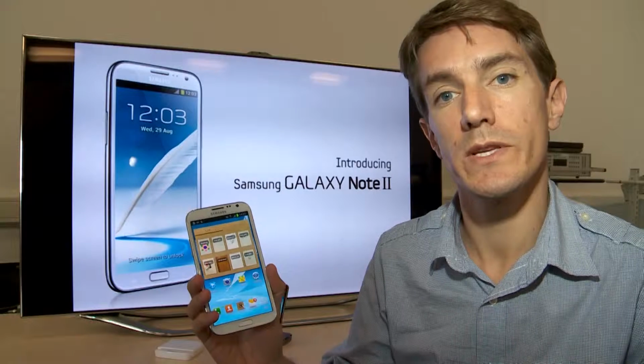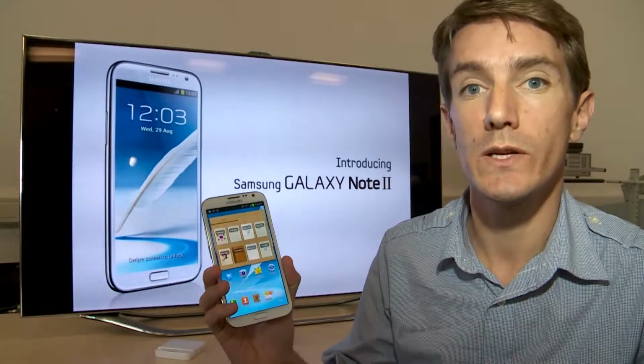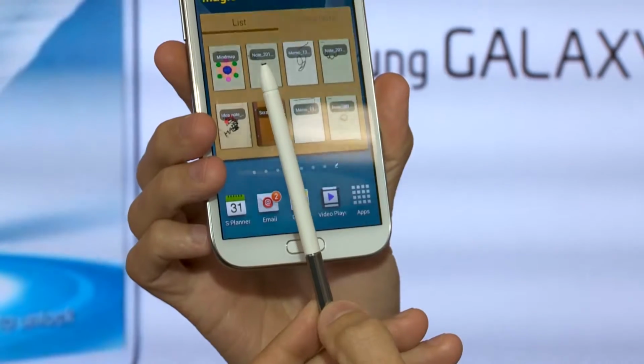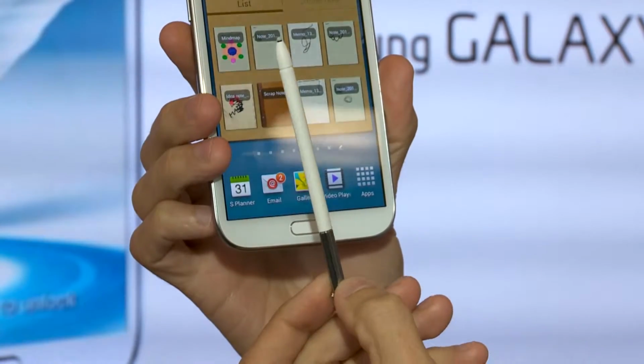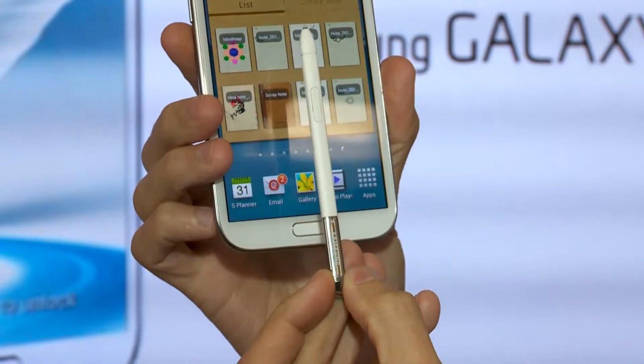Now, one thing that really set the Note apart from all the other smartphones on the market was that it comes with a supplied stylus, and you can control the device with that, or as you would normally with your finger. But this stylus isn't like the old style ones we saw with the first touchscreens. It actually gives you access to loads more features.